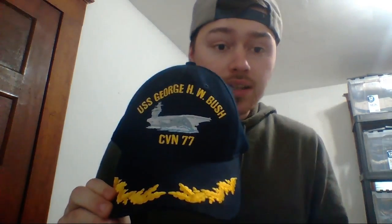Alright, next we have, oh, we don't have this shirt. We actually have a hat. The hat that sold for $19.96 plus free shipping is this USS George H.W. Bush hat, with a Velcro back. It's nice. I actually saw this at Red, White, and Blue, and it looked unique to me. It looked cool enough, so I looked it up, and it was selling.